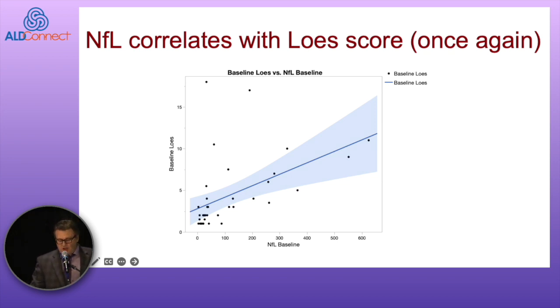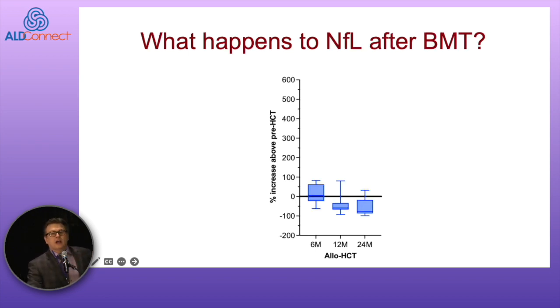So what happens to these biomarkers after transplant? In a subset of allo patients, we looked at neurofilament light chain. Now, the way I'm showing this data is not in the raw values, because everybody has a different level, but instead as change from the baseline. So if you came in with a biomarker level of 400 pre-transplant, and you doubled it to 800, that would be a 100% increase. If you went down to 200, that would be a 50% decrease. Because it's so individual, that's a better way to display the data, what happened within each patient. And so if you look 6 months post-transplant, more or less the biomarker stays the same.